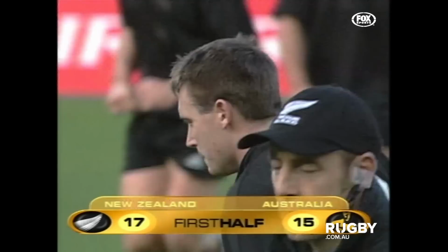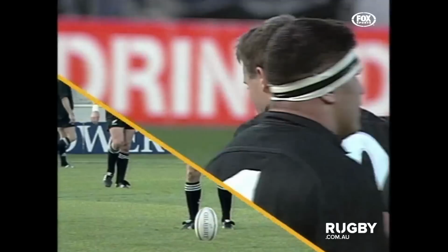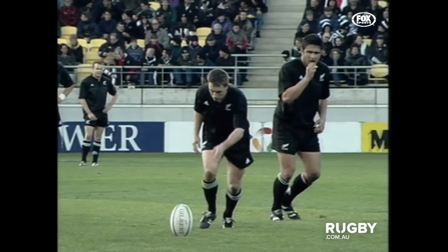Well, he's a magnificent footballer, Andrew Mertens. Absolutely superb, I think, his contribution. Look at the concentration on his face. Yes, a fabulous goal kick, Andrew Mertens. And you're quite right, Murray. Look at the rhythm there. Very smooth, good follow through, and a great result.